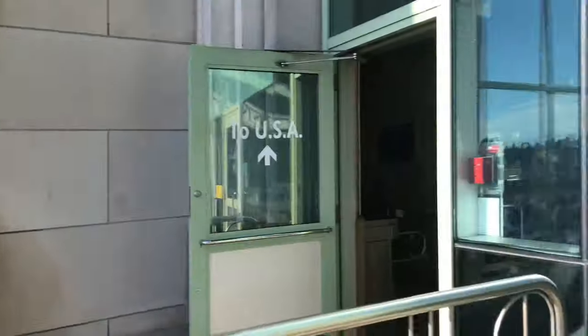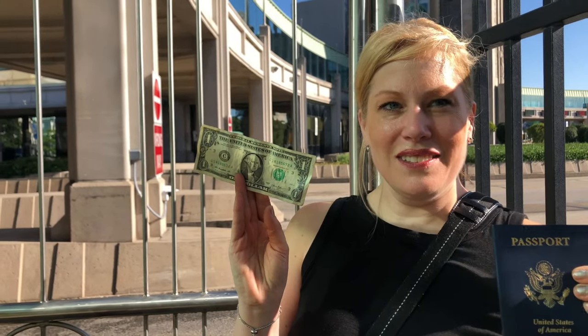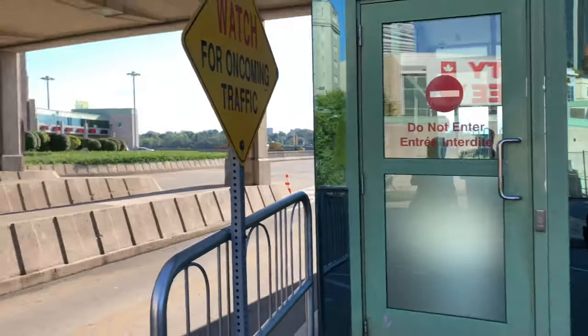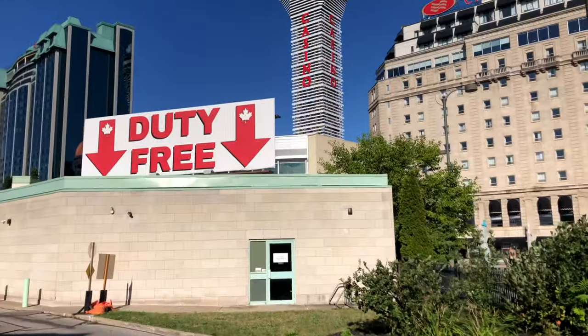I got my passport. You have yours? What do you need to get into Canada? You need a passport and a dollar. For the toll? American one dollar. We just cleared customs. We're stepping foot onto Canada. Yay. Duty free.